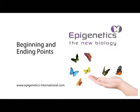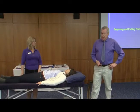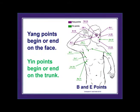So another aspect of looking at meridians is what is colloquially called the beginning and ending points. And these beginning and ending points are the actual beginning or ending points of the 12 meridians and the conception vessel and governor vessel, the midline meridians.